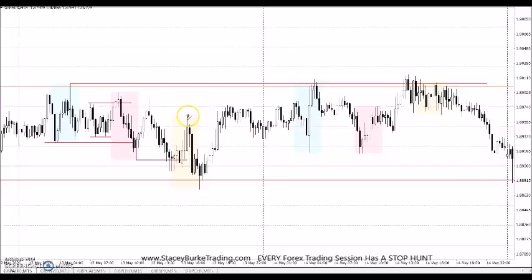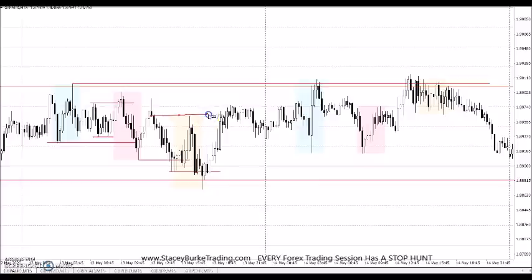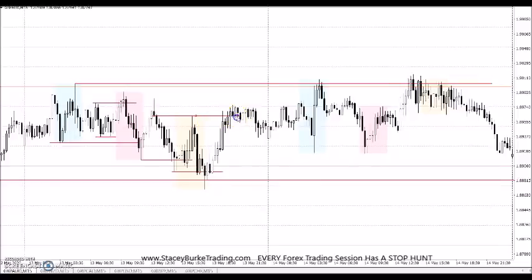They move it 25 plus pips, stop hunting traders that are short. So again, there's a stop hunt to the low and also one back into the trend before a 1, 2, 3 sideways, pin hammers, hit the lows one more time, and then shift the market back for 50 plus pips. Again, stopping out traders who shorted the move into the low of the session.